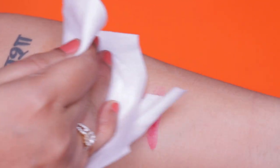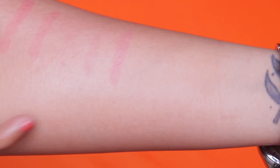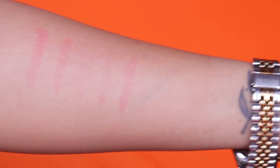I forgot to mention that for the removal of these, you can use a wet wipe. However, as you can see, the tint still remains, which will take time to come off. The same happens even if you use an oil-based cleanser.